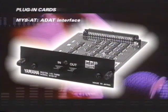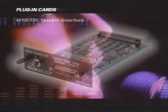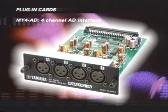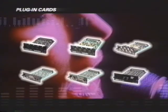There is a wide range of optional plug-in cards for the AW4416 that will allow you to configure your unit to match your needs. Current cards include the MY8AT ADAT interface, MY8TD Tascam interface, MY8AE AES EBU interface, MY8AD an 8-channel AD interface with 8 1/4-inch phone jacks, MY4AD 4-channel AD interface with XLR connectors, and MY4DA 4-channel DA interface with XLR connectors. Check with your local Yamaha retailer for more information on pricing and availability.